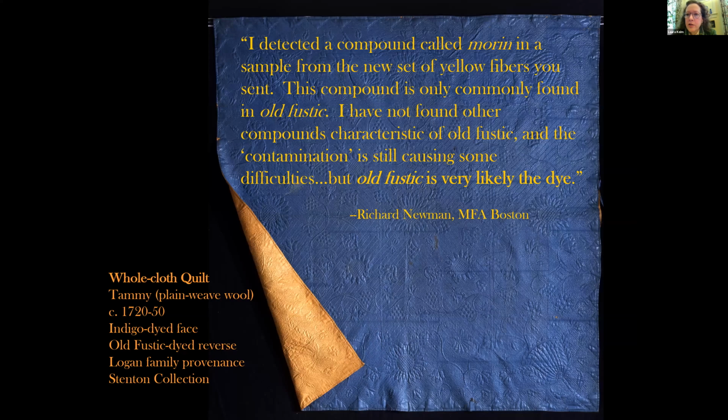So we decided to dye analyze our Logan family quilt. Its design is fairly suggestive of an early date. Some scholars have even suggested it could date as early as 1714 when the Logans were married. It may date more to the time of actually furnishing of Stenton.